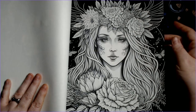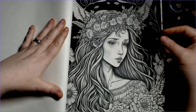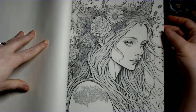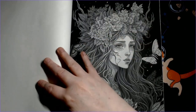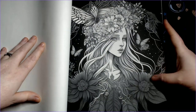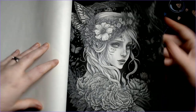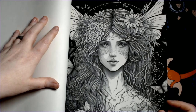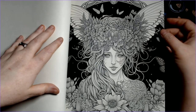I think the flowers here look really pretty too. I like this one a lot. I think you could have fun with some neon, like with some of these lines and stuff. Now that one, I feel like you have to cut, the flowers would wind up being very dark. I like the patterns on her face too. I think those are neat. Oh my gosh, that seems almost too complicated for me. It's a pretty picture, but oh my goodness.